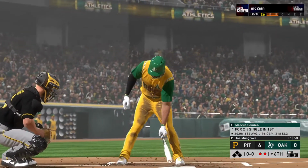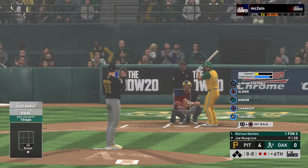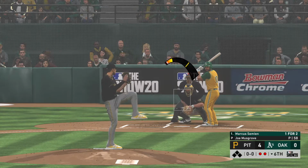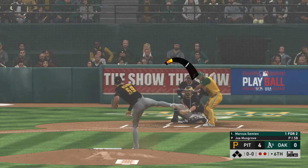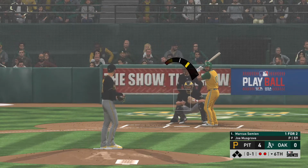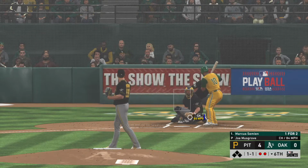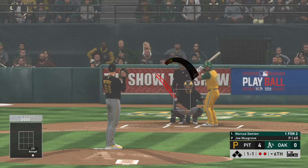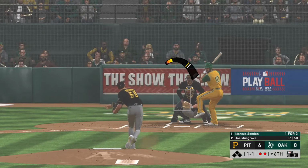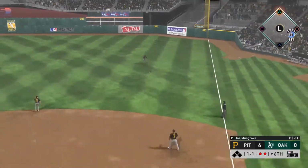At the plate, Marcus Semien. 1 for 2 with a base hit back in the first inning of play. And now a pitch on the way. Tried to check it, and it's 0-1. And this one's downstairs. It's a ball and a strike. Takes this the other way to right, and that is in there for a 2-out base knock.